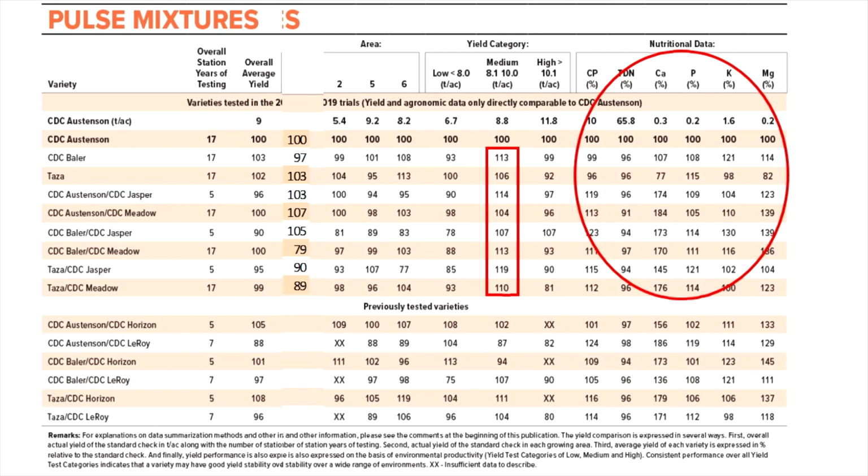But something I didn't expect to see is in the nutritional data, so there's some sort of synergy going on here. There's no pulse on its own, so I can't say, but obviously compared to Austensin on its own, having these pulse mixtures, just like the intercropping story, some of these are really changing the dynamics of what's happening. So you've got 100, and, for example, calcium, and the Baylor Jasper is 173% of the Austensin alone. So there's probably a good news story there.